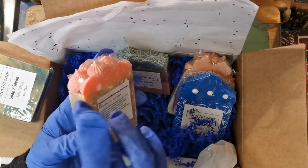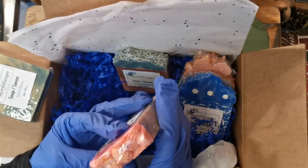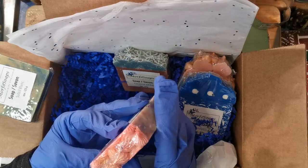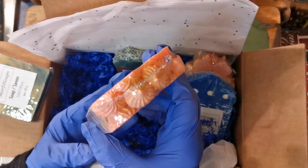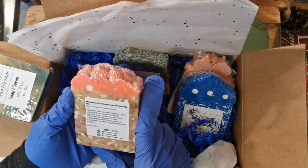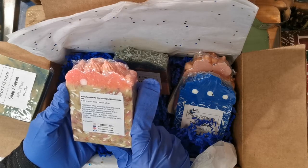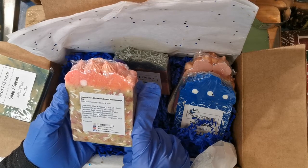She brought in one of the colors back, and that tied it so well. Oh, you're a glitter girl and you know how to use it. That's pretty. That's really pretty. I don't know if you guys can see it. All right. Another well-balanced oil soap. That looks great. Oh my goodness.